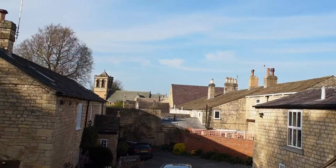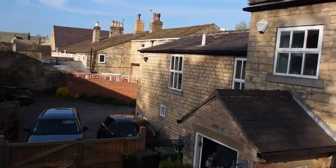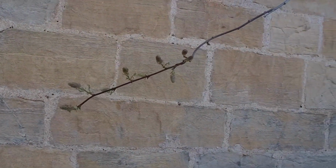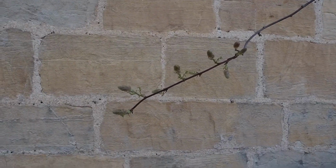there we go. That's what we look at, and then at night the church is all lit up, so it's really beautiful. Anyway, if I head round this side, look, I cut this one right back and you can see buds are coming. It doesn't look great though, does it? Gosh, the wind is picking up.